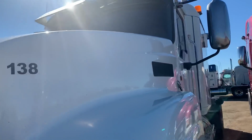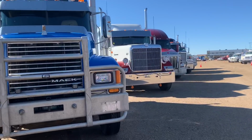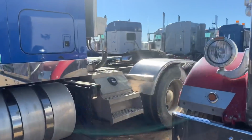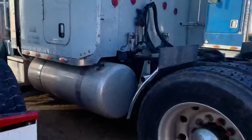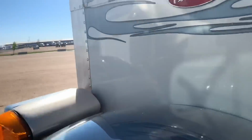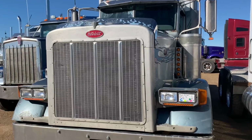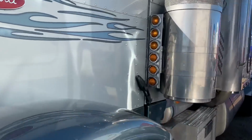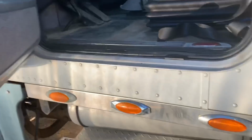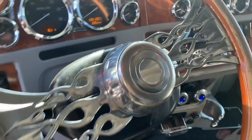Another Mack. Oh, oh, oh. Long hood Pete. High River. Yeah, I like this. I still think a 379 belongs in the collection someday. It's the newer one, you can tell by the door handles. Yeah, it's quite the steering wheel.